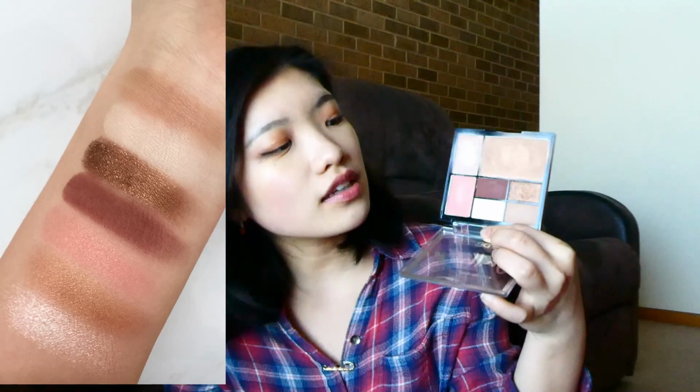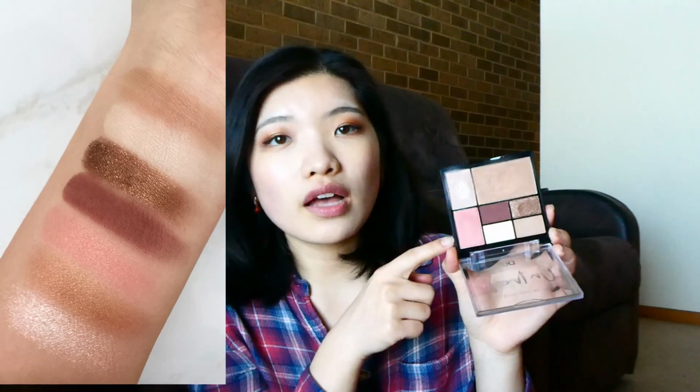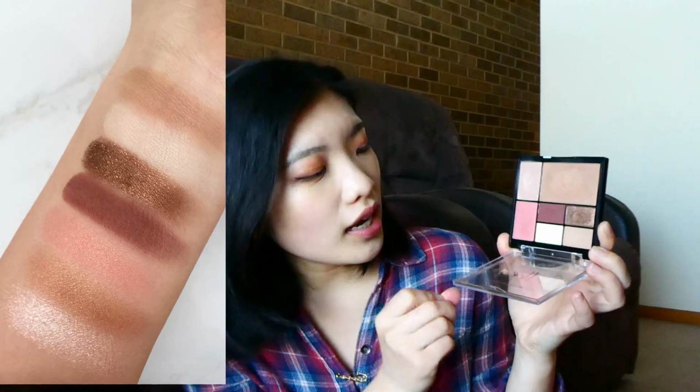I did a swatch on my Instagram recently. It's got really pretty pigmentations here, and you can see it has a lovely sheen to most of the colors. It comes with 7 shades: an eyeshadow quad, a blush, a highlighter, and a bronzer. Their blush, highlighter, and bronzer all have shimmers in them. So when I look at this, I think it can give me a lovely sun-kissed glow.